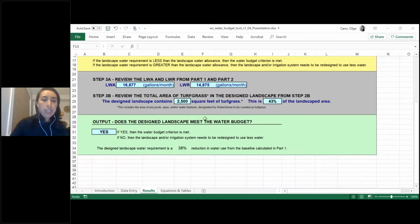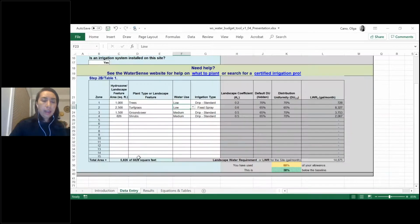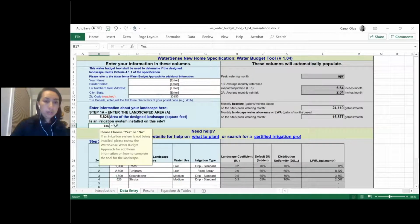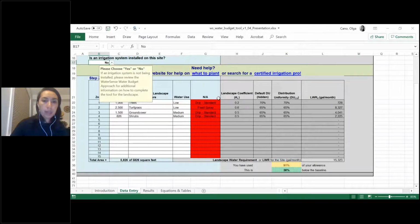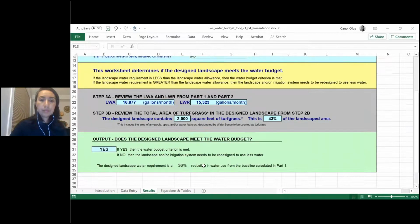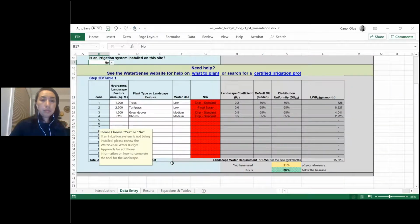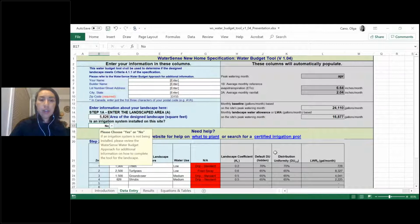Okay, if we take the same data and we tell it that in the case of Florida, we don't have an irrigation system, you see that this is now blocked off. So it's not expecting any irrigation to be input in there, but we're still okay. The requirement is a little bit higher, but we're still under that allowance that it gave us. So this is a pretty easy example just to see how it could behave one way or the other.